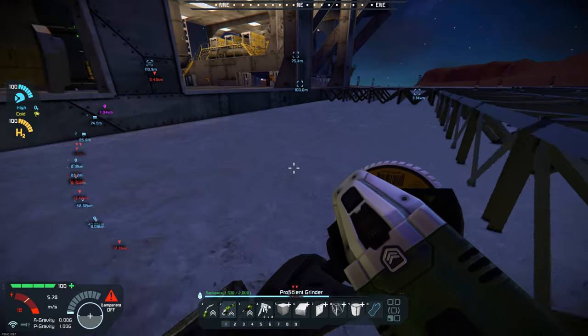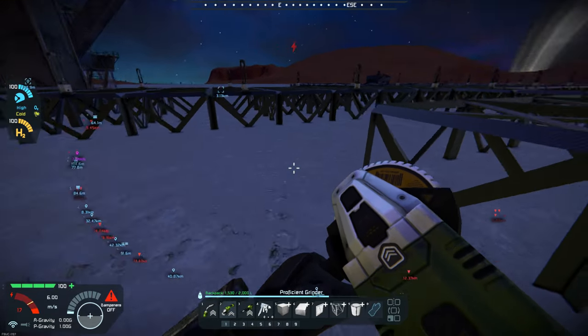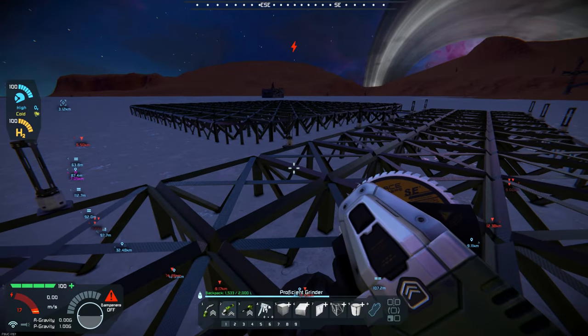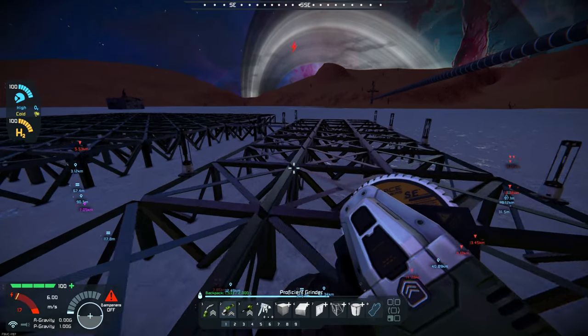And that one. That way I don't forget. And that's what I want to do here. Alright, so that's those four corners out of the way. So I got a lot of building to do.